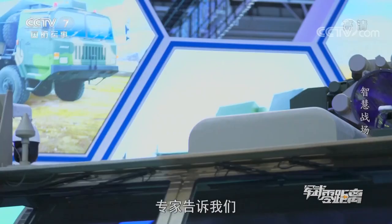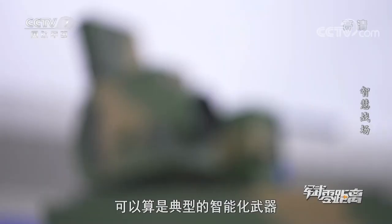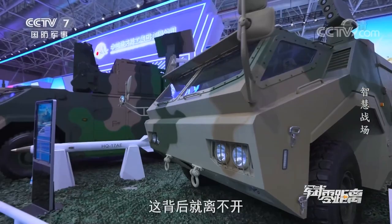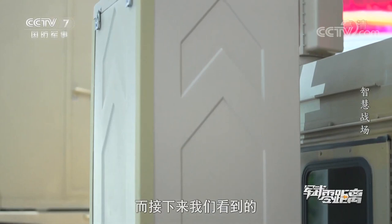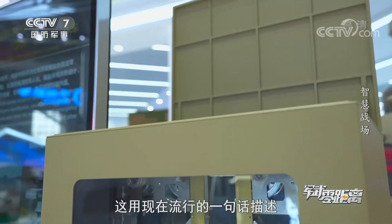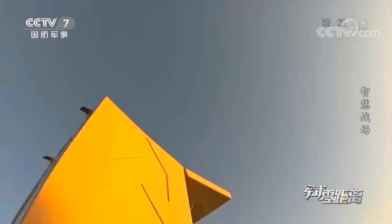Experts tell us that laser weapons can be regarded as typical intelligent weapons, because they are characterized by the concentrated release of energy to burn through the weakest and most critical part of the target. Such technology is inseparable from the accurate calculation of artificial intelligence. And the anti-drone method we saw next is really smart equipment, which is used for direct confrontation with other smart drones. That is, using small drones to directly counter enemy drones. This is described by a popular saying, that is to use magic to defeat magic.